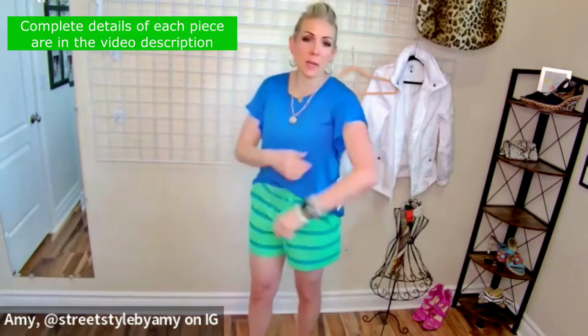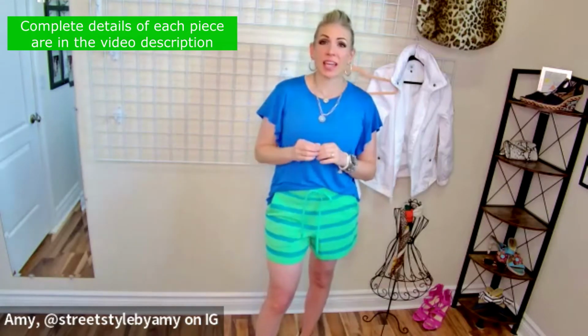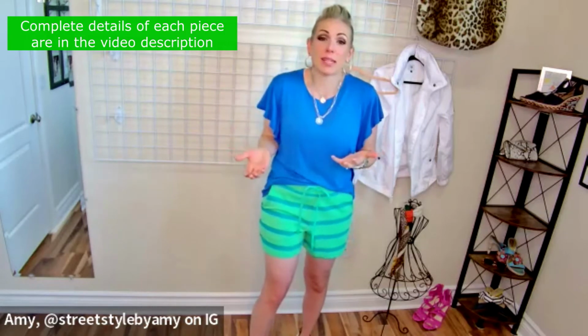All right, I am back now with the Cabana short, and it is just so fun, but I wanted to pull something from our main line that you may or may not have. This is our Flutter Sleeve Tee, and it's got that great godet bra coverage. I just loved pulling out the cobalt blue from this short and really changing it up. And then I added this fun little wedge. Even though these are fun, sporty, and very simple, I think you can wear an espadrille sandal or wedge with any occasion, any outfit, and it just amps it up a little bit.